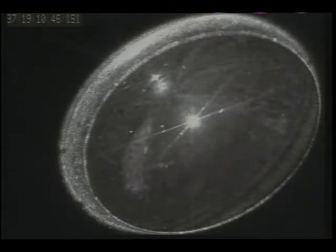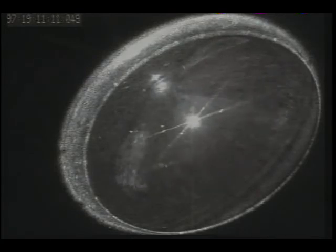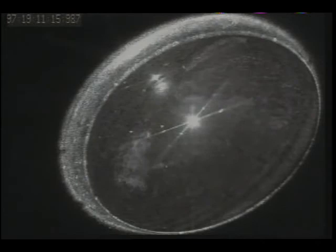The majority of the adjustments that we keep hearing on air to ground about controlling this experiment involve the amount of electrical energy being used, turning up the power on a laser light source, and that laser then is directed down onto the surface of the little container of oil. We can see a bright spot there where it is reflecting off the upper surface of the oil container.